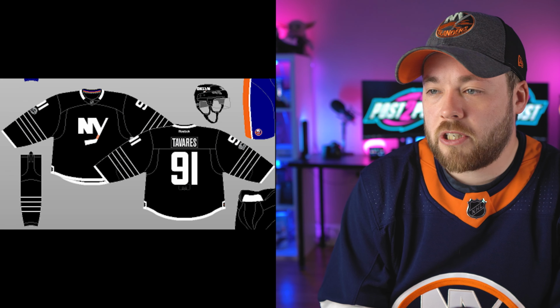Next up, in 8th position, I put the 2015 alternate black jersey. And I know a lot of people really love this jersey, but it just reminded me of the LA Kings too much.